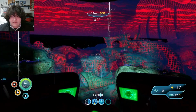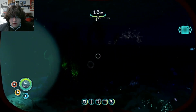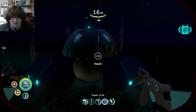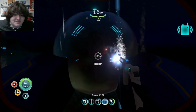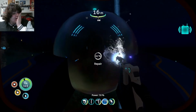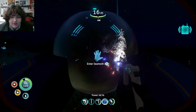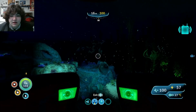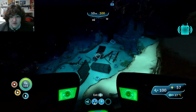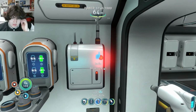Am I safe? I think I'm safe here. Where's my... Okay, oh, my baby. Oh, here. I'll fix you up. What is it? I didn't even get a chance to scan it. I need to scan it, but I'm not doing that right now. No, sir. Got another thingy. I don't know what it is.